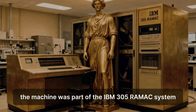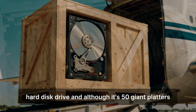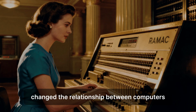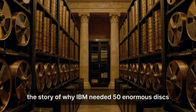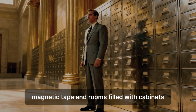The machine was part of the IBM 305 RAMAC system, whose name stood for Random Access Method of Accounting and Control. It became the first commercially shipped hard disk drive. And although its 50 giant platters now look almost absurd, the idea inside that cabinet changed the relationship between computers and information forever. The story of why IBM needed 50 enormous disks begins before hard drives existed, when data lived in paper cards, magnetic tape, and rooms filled with cabinets.